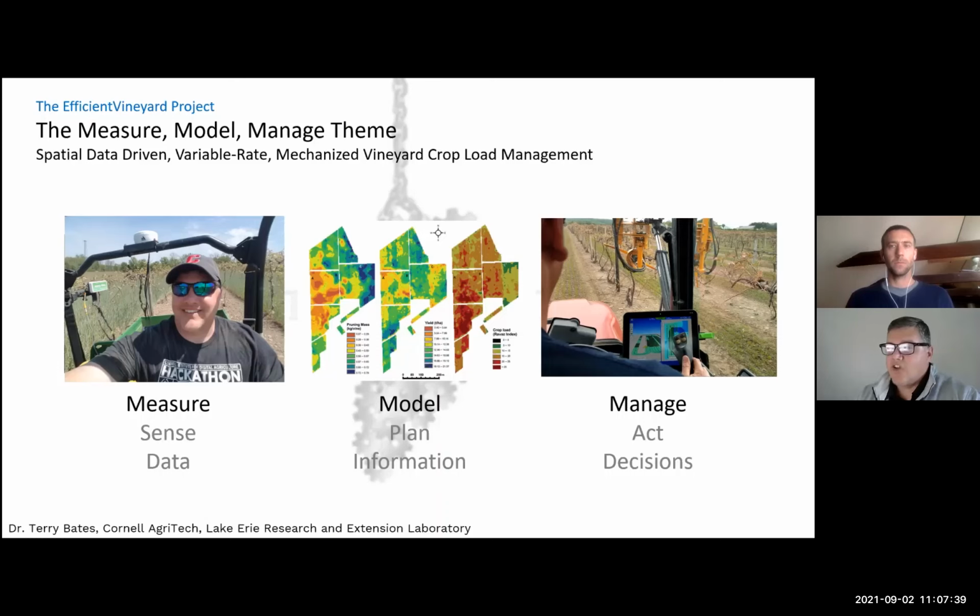The second thing I want you to know is that the project is all about measure, model, and manage spatial data in your vineyard. The engineers that we worked with call it sense, plan, and act. Use an electronic sensor in the vineyard to collect spatial data, then process that data to get the most useful information out of it, and then use that spatial data to do variable rate management in the vineyard. Our precision ag friends say data, information, and decisions, but we're all talking about the same thing.